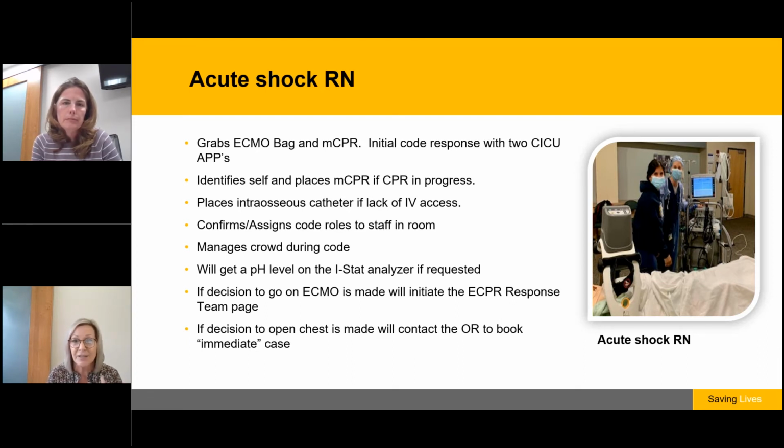First thing they do is identify themselves. And if it is determined by our APPs that this is one of our cardiac surgery patients and CPR is in progress, they will immediately put the mechanical device on the patient without waiting for that 2-minute pause. In our next couple of slides, I'm going to talk about this 2-step process we developed, so there's minimal interruption in CPR when that device is being placed. If it's identified that there is not enough access, all our shock nurses are trained to put in humeral head intraosseous catheter access, so we can get those ACLS drugs into the patient, right into their heart, in less than 3 seconds.